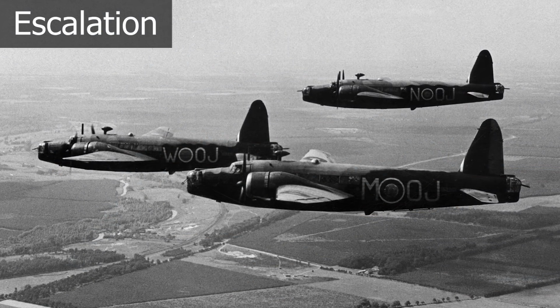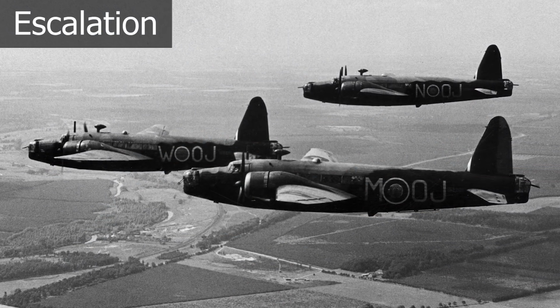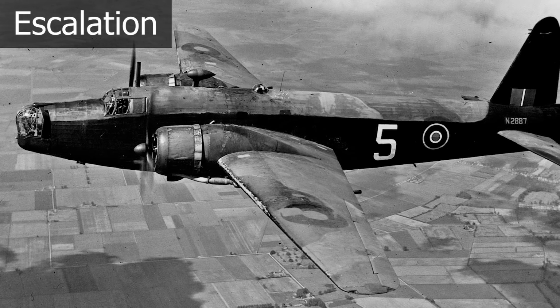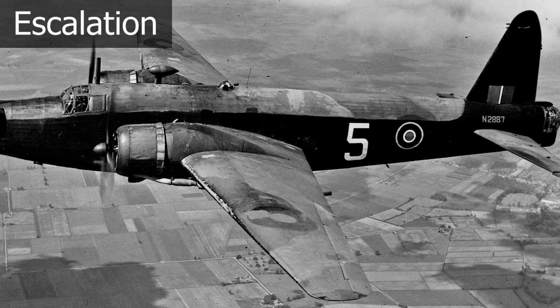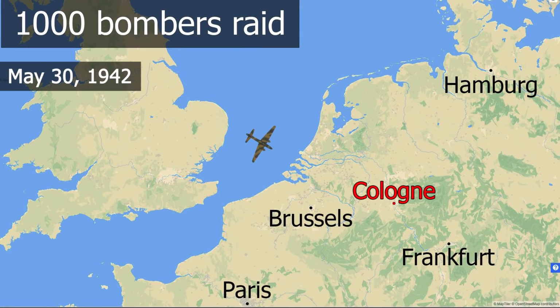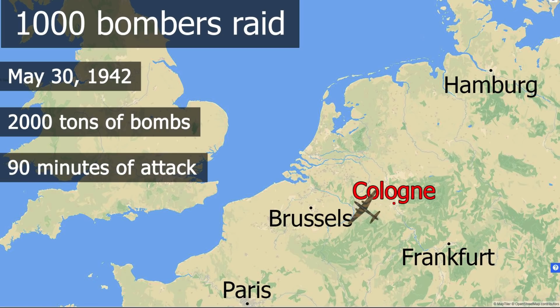Throughout the rest of 1940 and until 1942, numerous cities and industrial centers in Germany were bombed by Wellington crews, with the addition that several raids were made against German naval bases on the French coast, mainly against Brest. The raids became bolder, and this led to the first 1,000 bomber raid. On the 30th of May 1942, 2,000 tons of explosives leveled Cologne in an attack that lasted 90 minutes. British pilots reported that the resulting fires were visible 100 miles away.